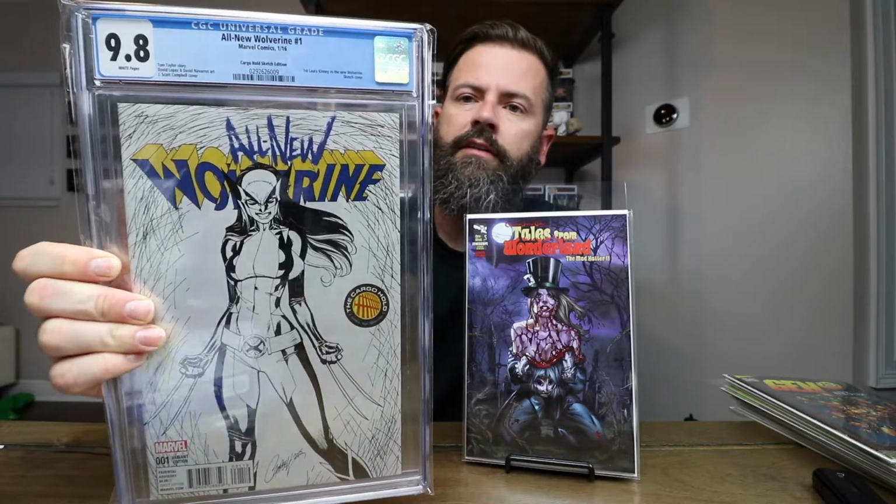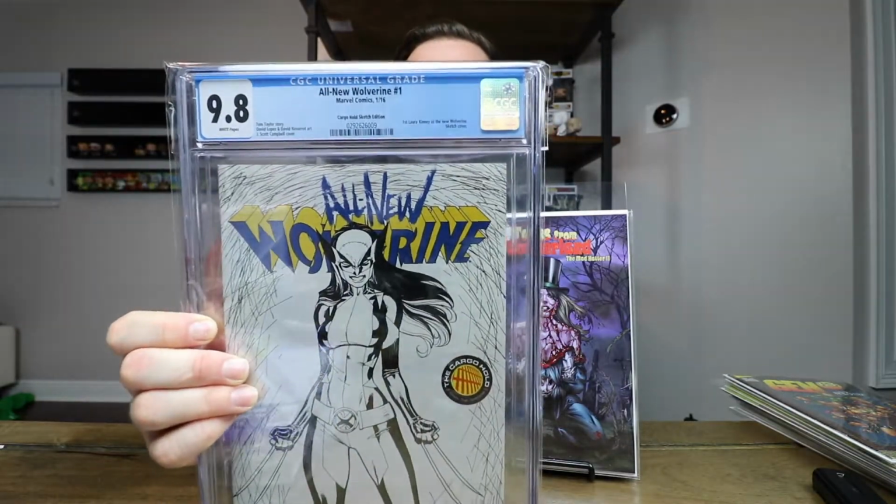I picked up 2 graded books. The first one is part of that lot of stuff that I bundled together. The two Campbell books were $30 each. I paid $80 for this one. It's already graded at a 9.8, and I already had the regular cover A from my first Campbell video, if you guys saw that. So now I have the sketch cover, and it also says First Laura Kinney as the new Wolverine sketch cover, cargo hold sketch edition. So now I got both of them. One more book to go towards completing the run, I guess.